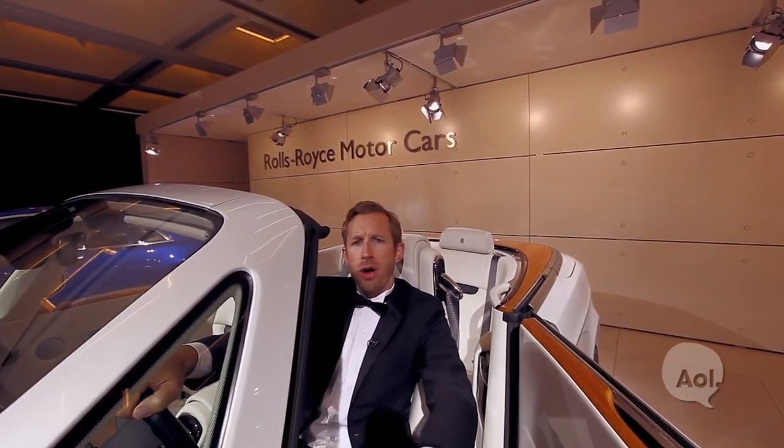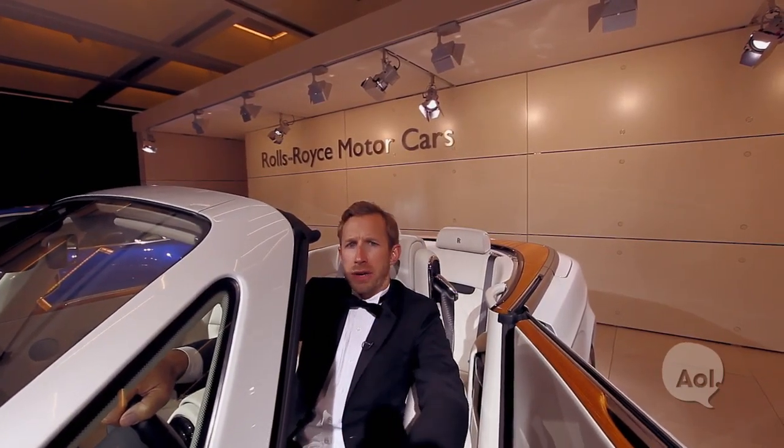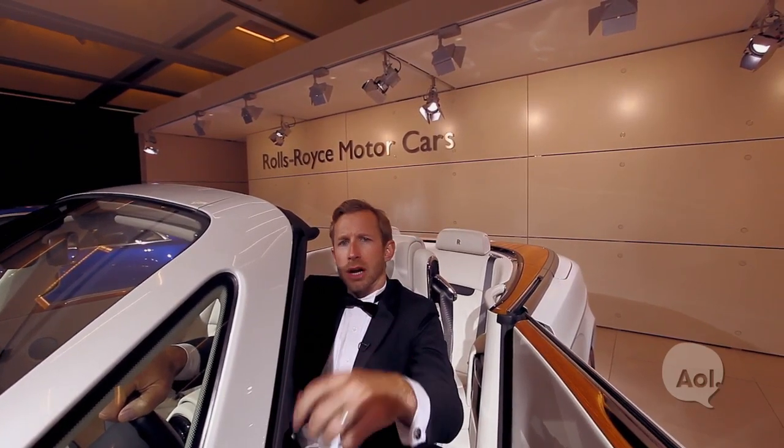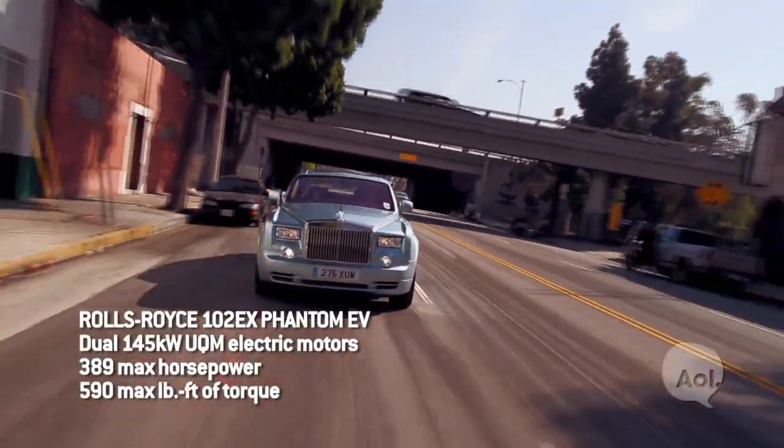Rolls-Royce, a brand long associated with luxury and opulence. Not something you think of when speaking of EVs. But what if I told you they made an electric version? Well, that'd be downright brilliant. This is where God would retire.